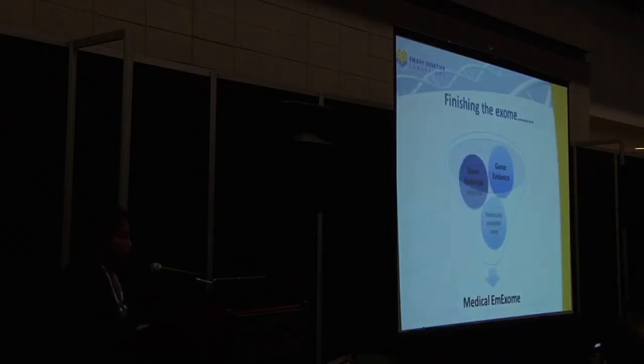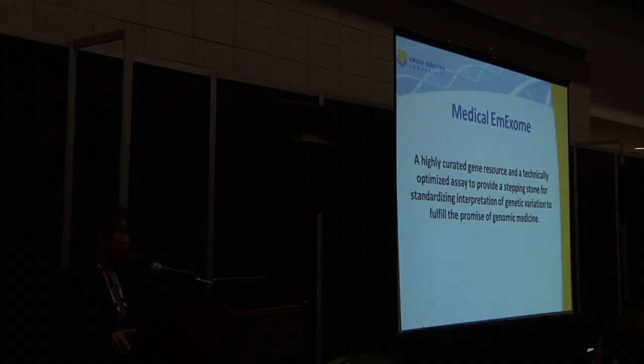So what we set out to do in collaboration with CHOP and LMM Harvard is to actually try and finish the exome. And the idea here is to cover the technical aspects of the exome, look at the gene and the evidence around the gene and whether it is really clinically related or not, and design a technically complete assay. So the idea of this project is to develop a highly curated gene resource and a technically optimized assay to provide a stepping stone to standardizing the interpretation of genetic variation to fulfill the promise of genomic medicine.